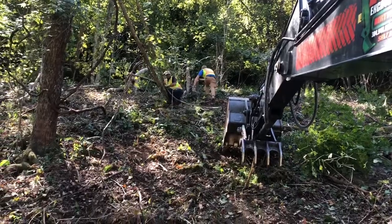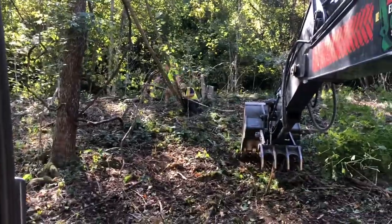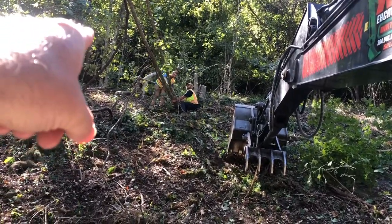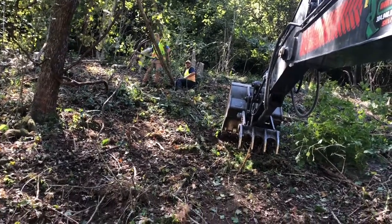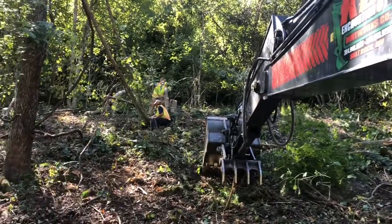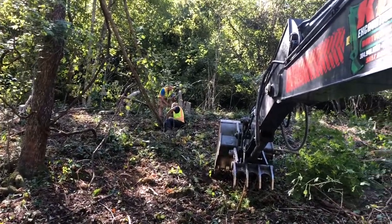Can't reach all the brush, so we're having to wrap chains and stuff around it. Hey, Miko, you want to wrap a chain around that one up there hung up in that stump? When I pull it this way, I'll pull them down as I come. So, having to do it this way so we can get the rest of this little bit of brush off of here.